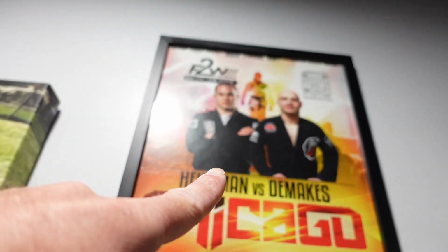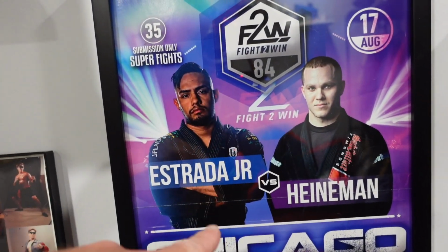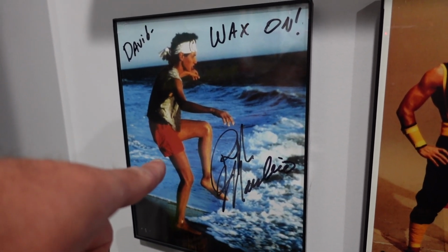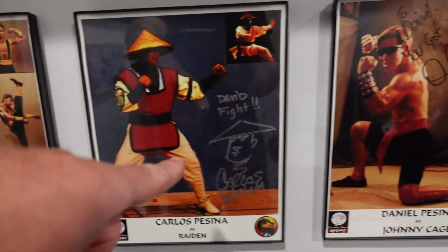We got some of our posters from Fight to Win. Another poster from Fight to Win over here. We do have a few more. I just haven't put them up. Of course, if you have the opportunity to meet the Karate Kid, you're definitely going to do it. So definitely met him, had some cool conversations with him, and then obviously got his autograph because, you know, why not? We got some of my Mortal Kombat dudes.